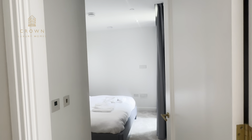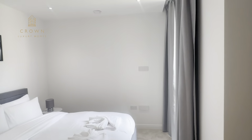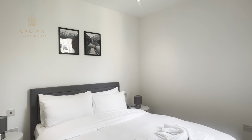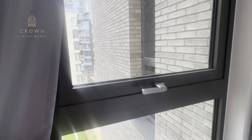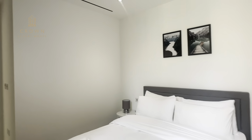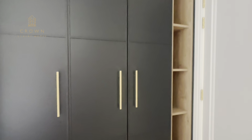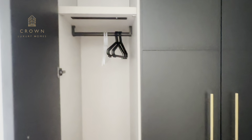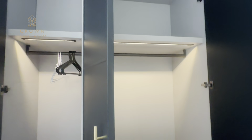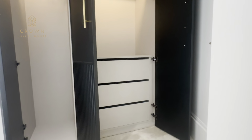Now let's have a look at this bedroom. Good size bedroom, comes already with all the furnishings. And again, you are overlooking the internal courtyard. And we have here also integrated wardrobes. There's also some shelving just here at the very end. And it's already pre-installed with integrated lighting, shelving, hanging rails, as well as the chest of drawers.